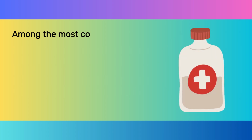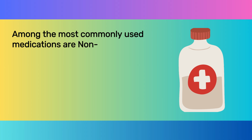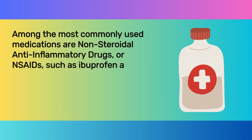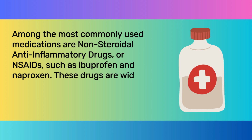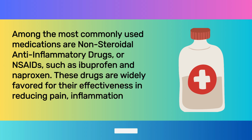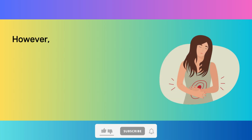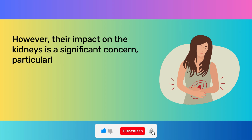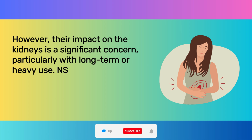Among the most commonly used medications are non-steroidal anti-inflammatory drugs, or NSAIDs, such as ibuprofen and naproxen. These drugs are widely favored for their effectiveness in reducing pain, inflammation, and fever. However, their impact on the kidneys is a significant concern, particularly with long-term or heavy use.